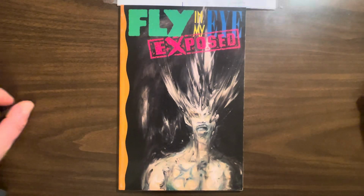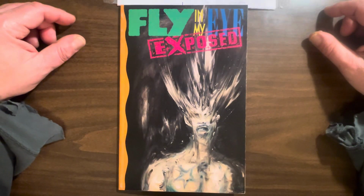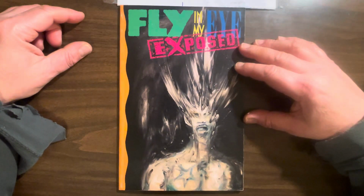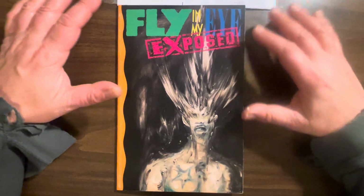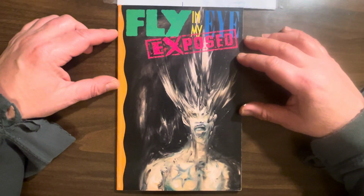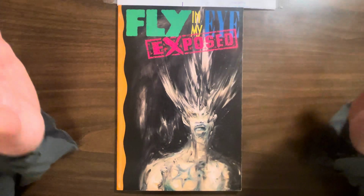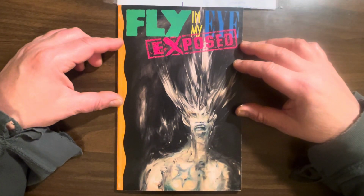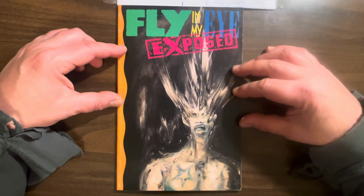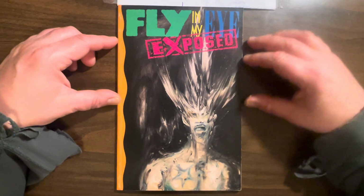So there you go, guys. Fly in My Eye Exposed, the last in the Fly in My Eye series. And I wish there was more of these. Even the worst issues, they're just an interesting anthology. Definitely had a voice. Steve Niles definitely, there's a tone running through all of these. And some interesting stuff in these.